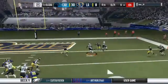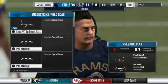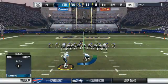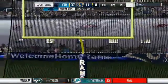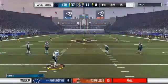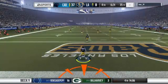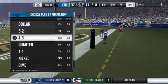Newton throwing again. And he'll take this into the end zone. Touchdown, Carolina. Kelvin Benjamin, his first touchdown on the year. And the Panthers are able to grow their lead. And that'll push the lead up to 29 now. Gano now following the touchdown here to kick it away. And this will not be returnable. It's out of the back of the end zone for a touchback.